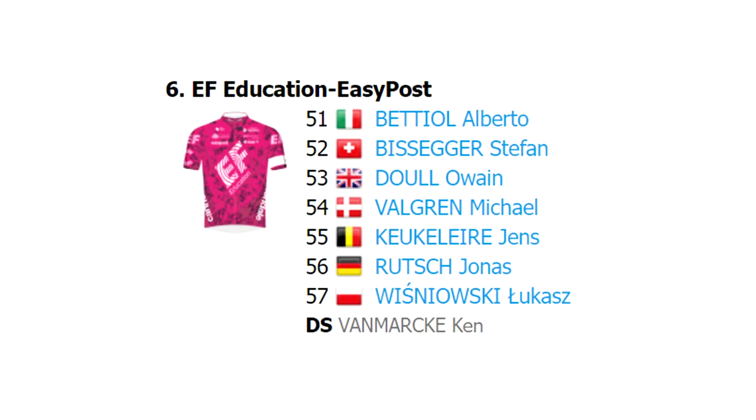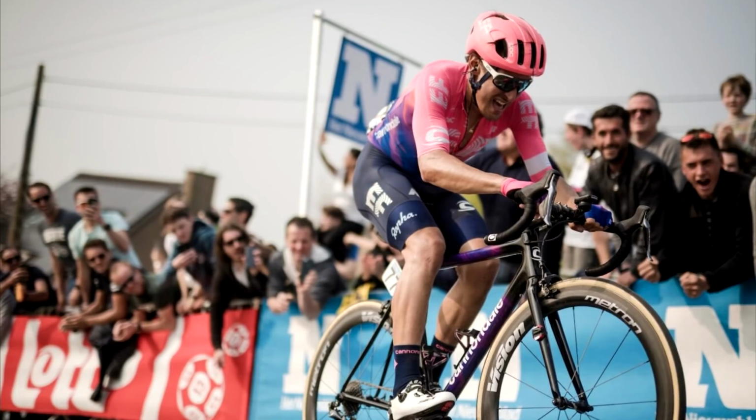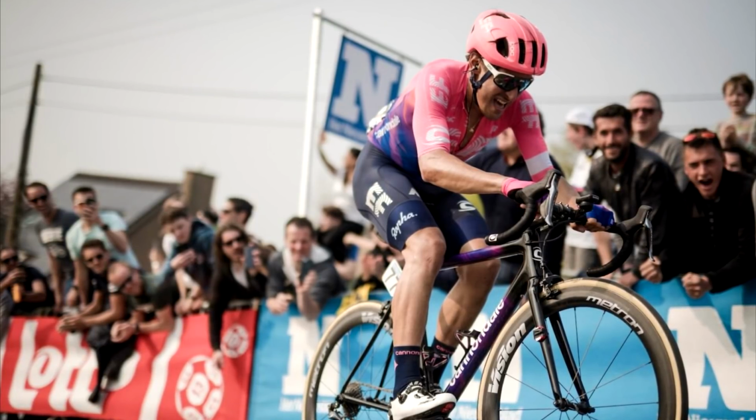Looking towards another team, one that has got a winner, EF Education EasyPost. They're of course coming here with Michael Valgren, who's finished 4th in the past, and Alberto Bettiol, who you're very keen on, Ewan. Stefan Bissegger in the team as well, the Swiss superstar in the making, and then Sebastian Langeveld, who of course has been on the podium in Paris-Roubaix and top 5 in Ronde van Vlaanderen before. So Ewan, do you think they're going to be doing anything here? Michael Valgren looks like he's on some sort of form compared to Alberto Bettiol, for instance.